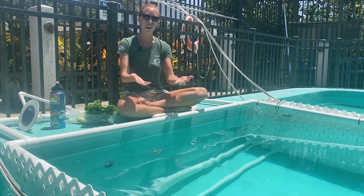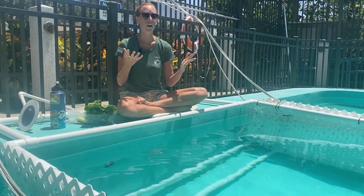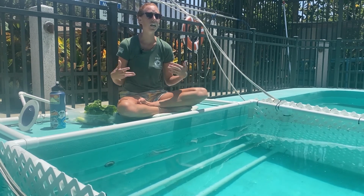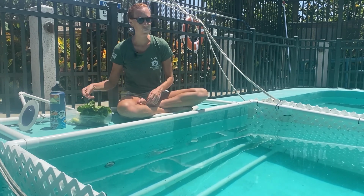So today we're going to be talking all about Captain, our resident green sea turtle. We'll start just a little bit about why Captain's here, her injuries, her history, and then we'll go into general sea turtle ecology, biology, conservation, and we'll also touch on nesting. So we're going to get started with Captain.